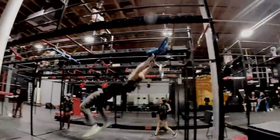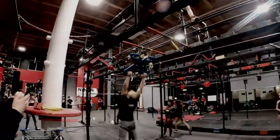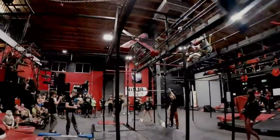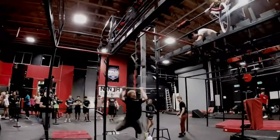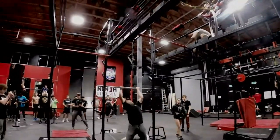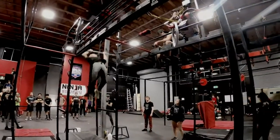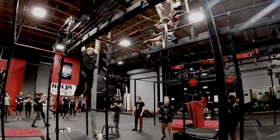See how he attacks this obstacle. First move, no problem. Now he's got to get the big swing into the reverse grip. Ah, just short for a quick move. Into the salmon ladder we go. Extended rungs on the way. Not an issue for Paul so far. All the way to the top.